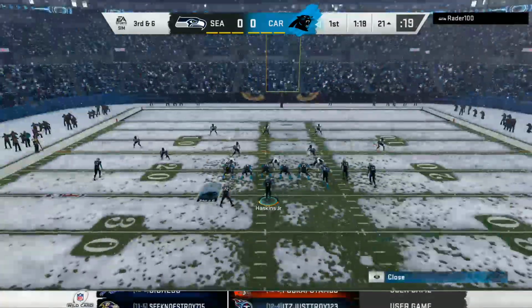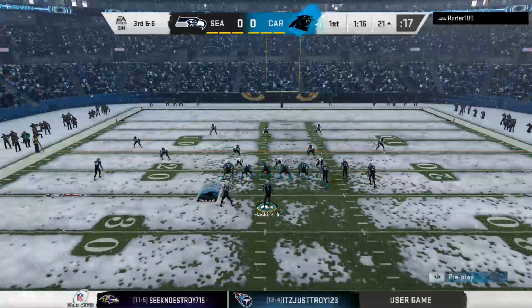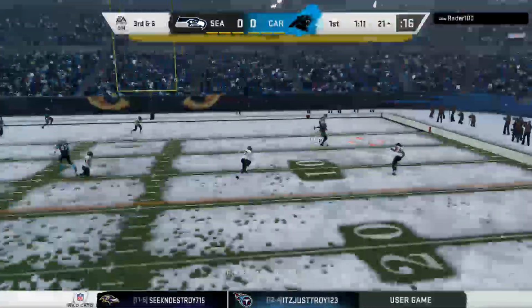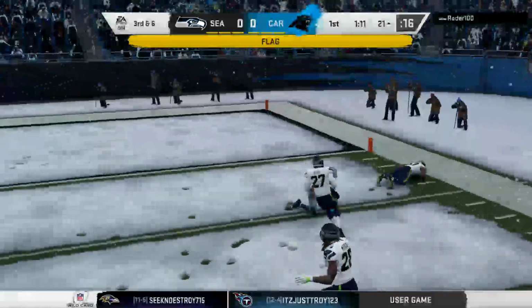And on third down, a nickel formation here defensively. From the gun, Haskins on third down. And he's got his target. That's Moore.